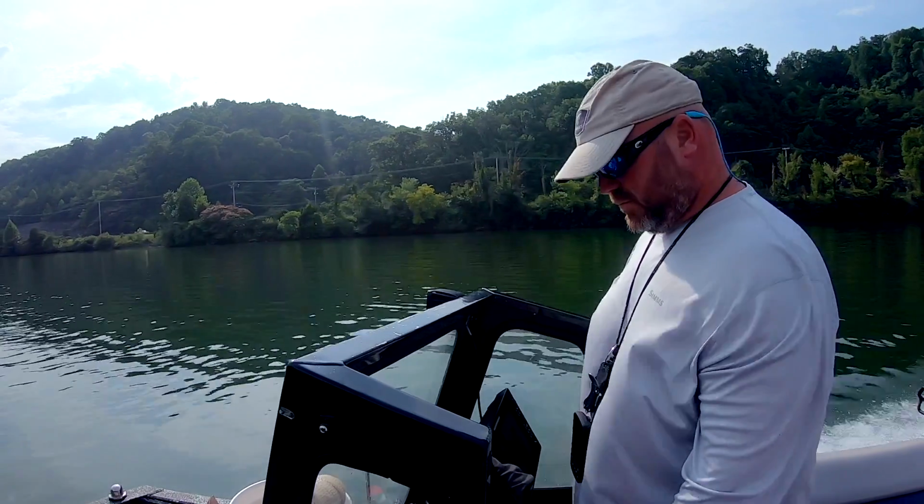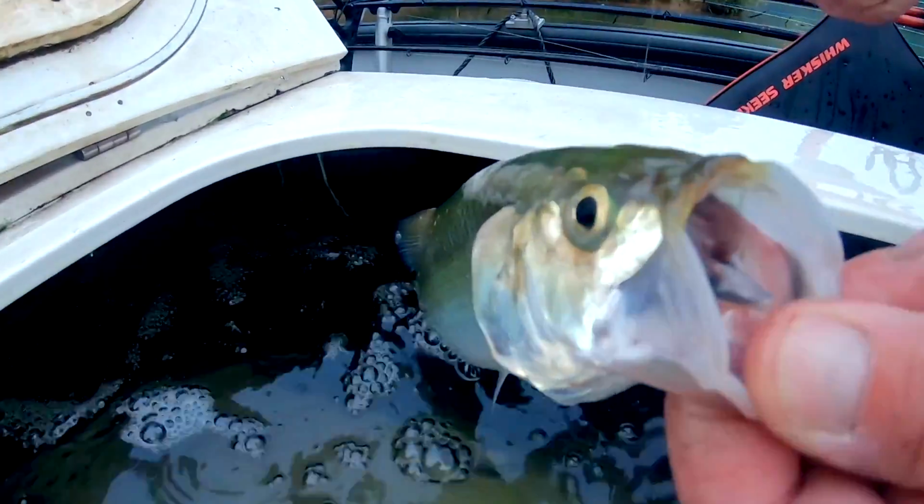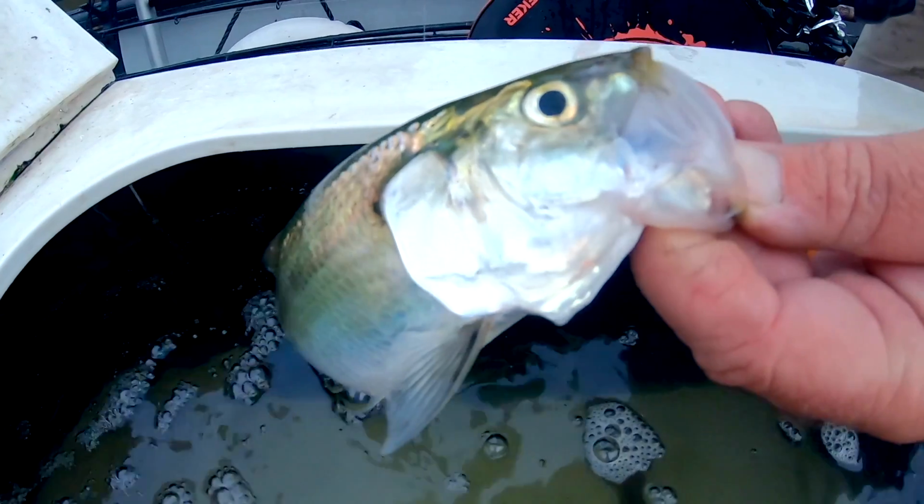People compare them to tarpon. They run around in huge schools. They'll come up on little schools of bait fish. You'll see them jump out of the water, and you can kind of tell what you're looking at from a distance, like, oh, that's a skipjack. Something I learned at a very young age is that they're a lot of fun to catch.